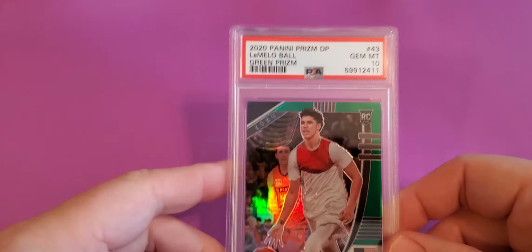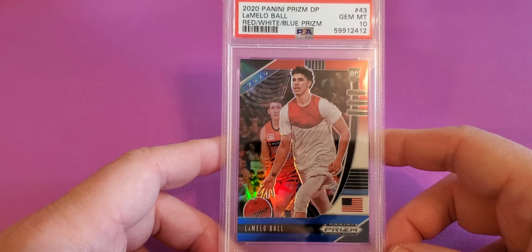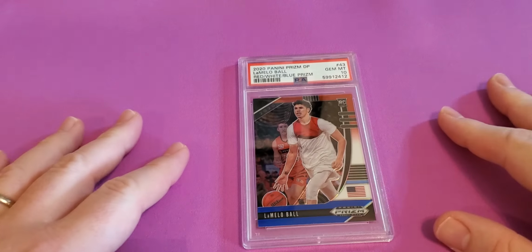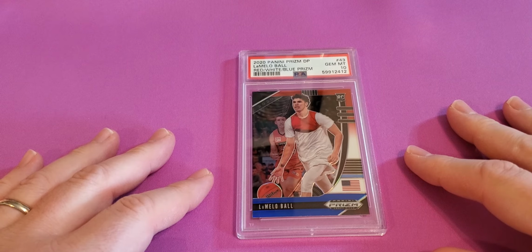Have a card number 43, Green Prism, came back in a gem at 10. And last but not least, have another 43, red, white, and blue prism, and a gem at 10. So that's it for this order. It was 27 cards. So slowly getting them. Slowly trying to get healthy.